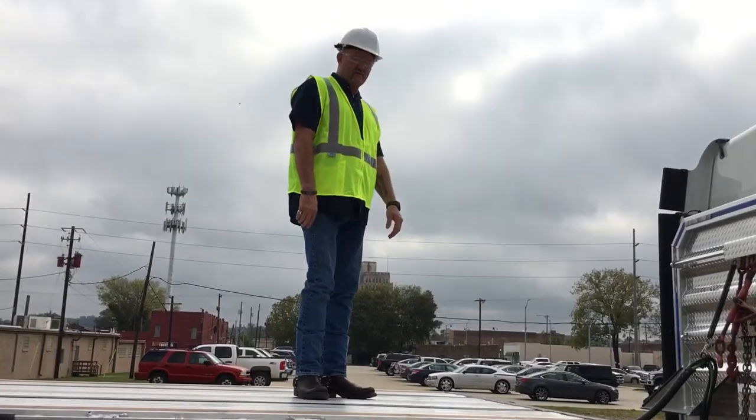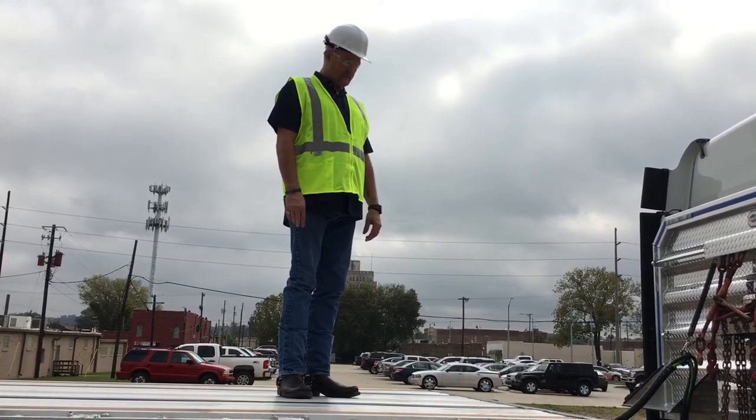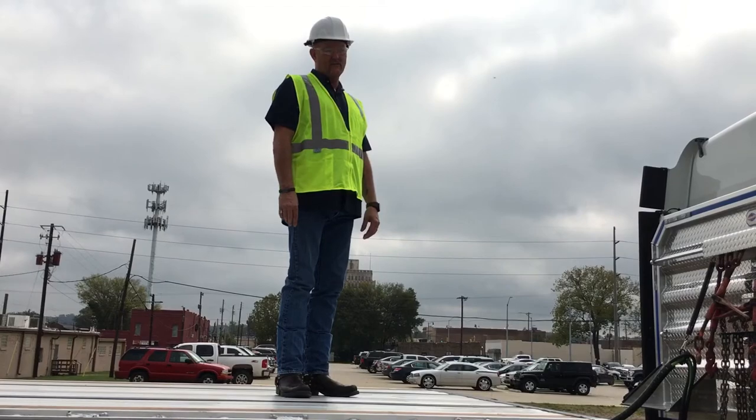Once you have cleared all debris from your deck, again, it's best just sometimes to get on your hands and knees and get off the trailer onto the catwalk and remain in three points of contact.